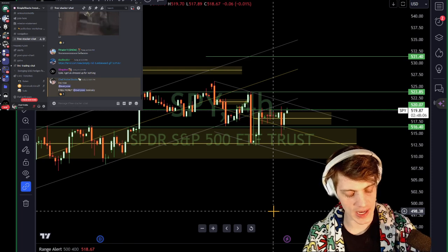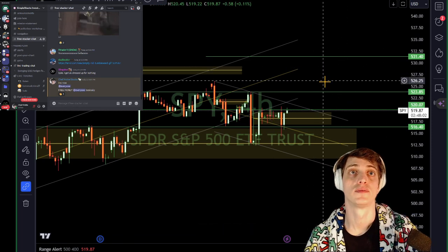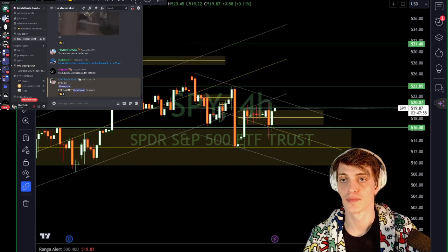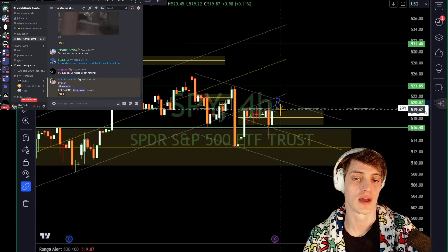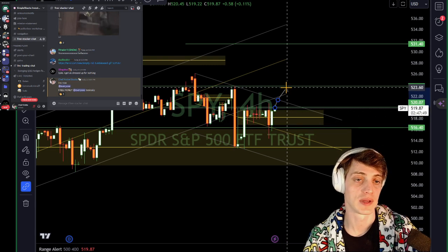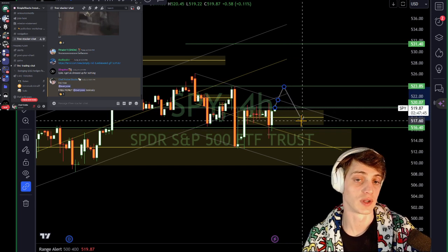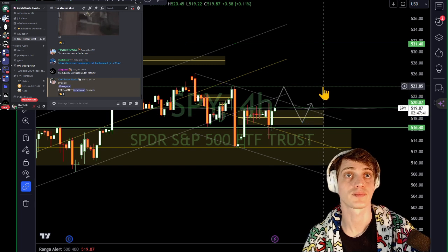We have done SPY and QQQ. SPY analysis is right here, so I expect either A, we follow along somehow here and could end up legging down, or we'll end up popping up, hitting that 523, and that's ultimately where we could end up pulling back again, kind of like this.